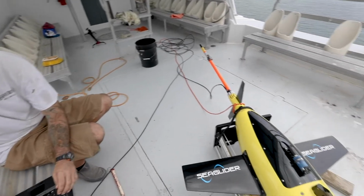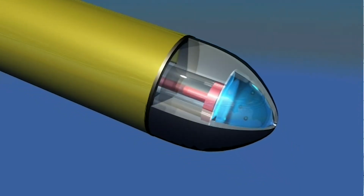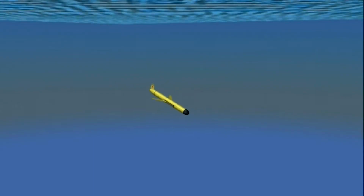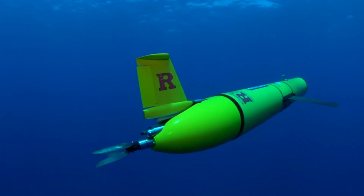The reason they call it a glider is because it doesn't really have a motor. There's no propeller, no motor that drives it through the water. It uses changes in its density to sink into the water column, then uses that momentum to turn it into forward momentum. Once it gets to the bottom of, say, a 1,000-meter dive, it makes itself more buoyant so it starts going towards the surface, and uses that upward momentum into forward momentum as well.